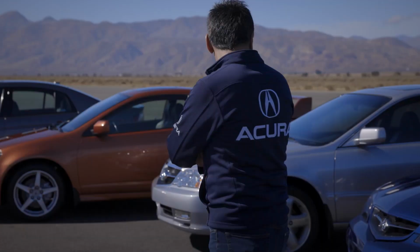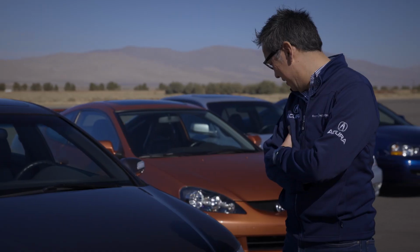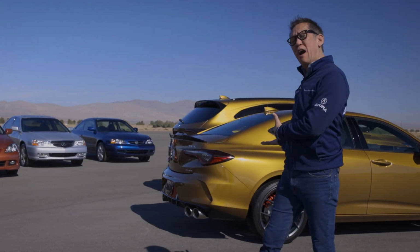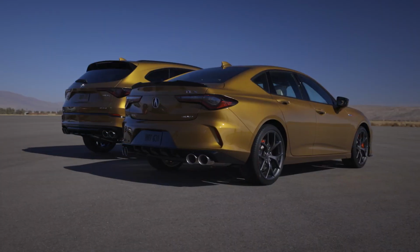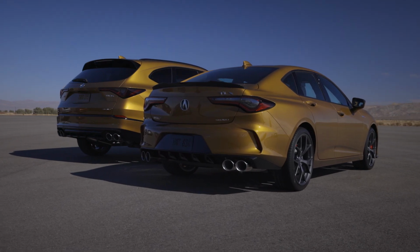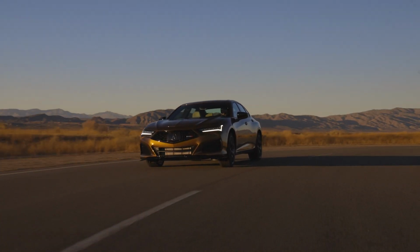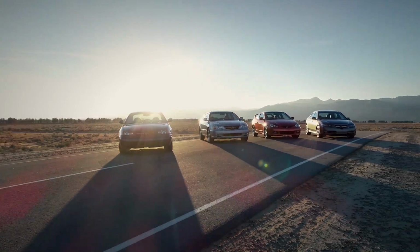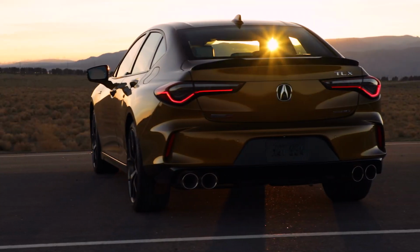So we talked quite a bit about Type S, where it comes from, the heritage, the DNA, in the past, and how it represents itself in the new products like the TLX and the upcoming MDX. Type S is all about performance, and it is a big part of the precision-crafted performance narrative at Acura. And I can guarantee you, like in the past and now, it's going to be a big part of our future.